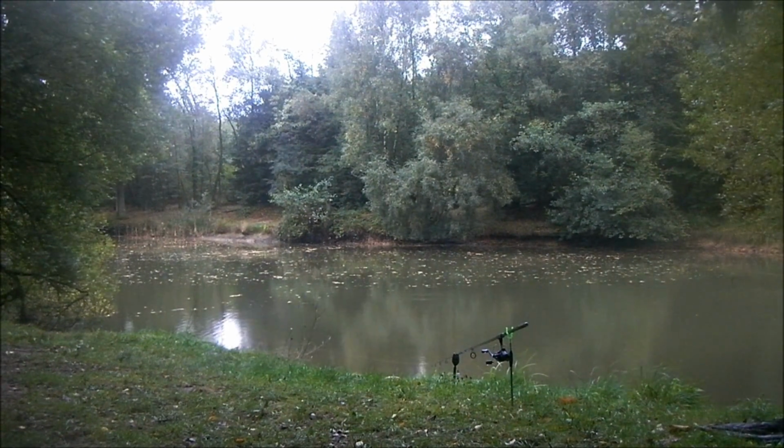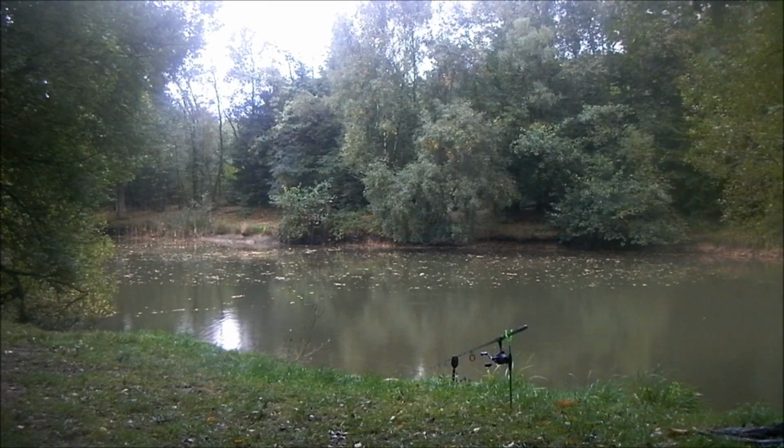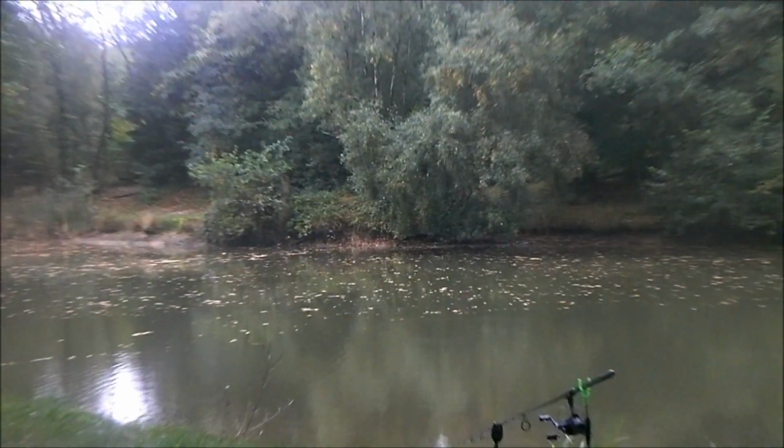Clues that it really is autumn after all, after that summery weather. There's leaves all over the lake. It's 7:30 or thereabouts, and it's not even fully light yet.